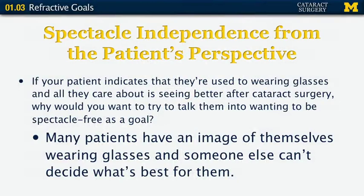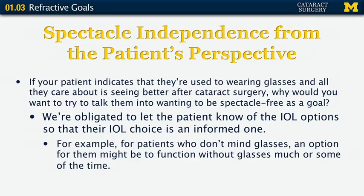If the patient says they're used to wearing glasses and they have an image of themselves wearing glasses, why should somebody decide what's best for the patient? They're the ones to decide what's best for them. And if glasses are the best for them, then that's what we should point for. We are obligated, however, to let the patient know of all of the intraocular lens options so their choice of the lens they want is an informed one.